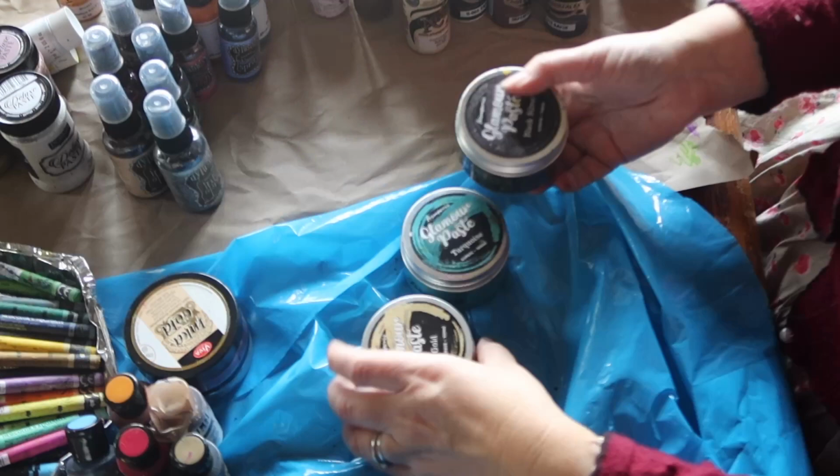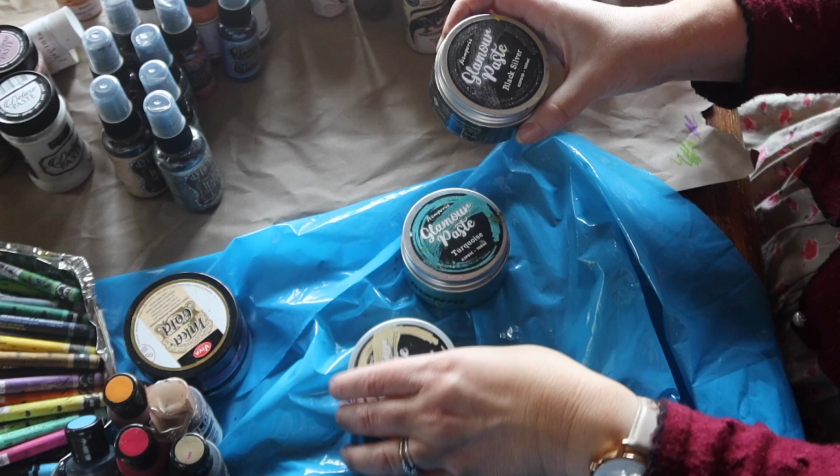We had three glamour pastes from Stamperia. Black, silver, gold, and turquoise. Oh, this is brand new.